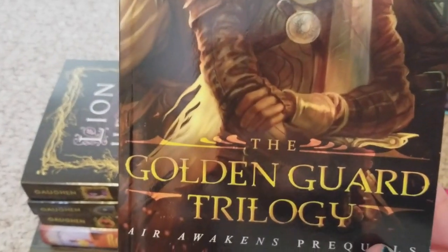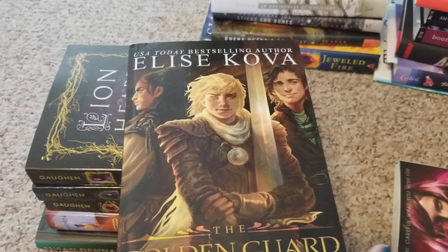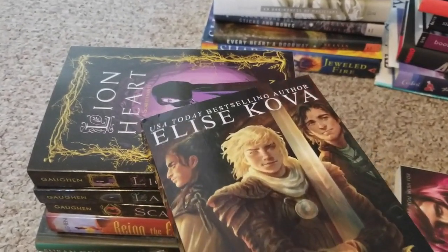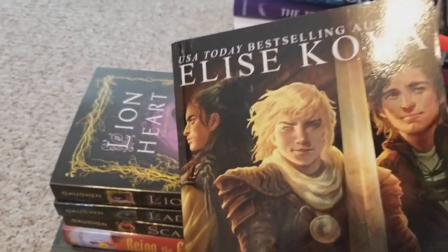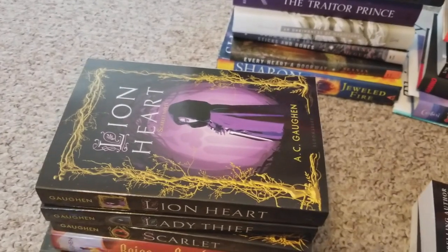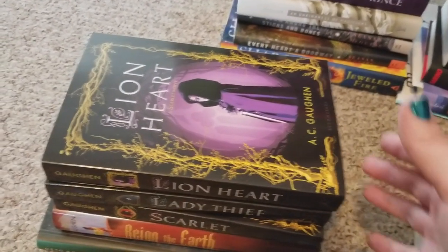And then this is an omnibus of her Golden Guard trilogy, which is a prequel to Air Awakens, and I won't give spoilers for who it's about. I would recommend reading it after Air Awakens, though, not before. And then I got all of the Air Awakens series signed previously, the last time she was here.